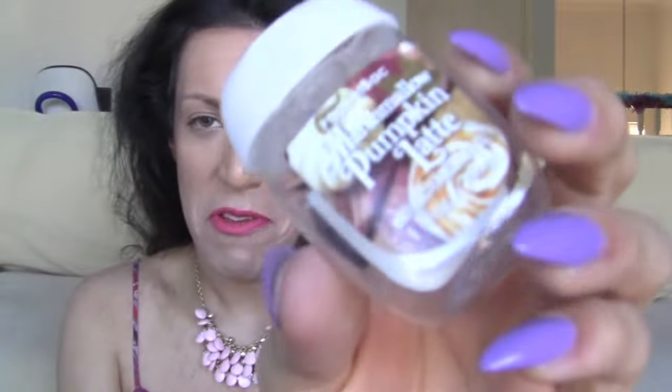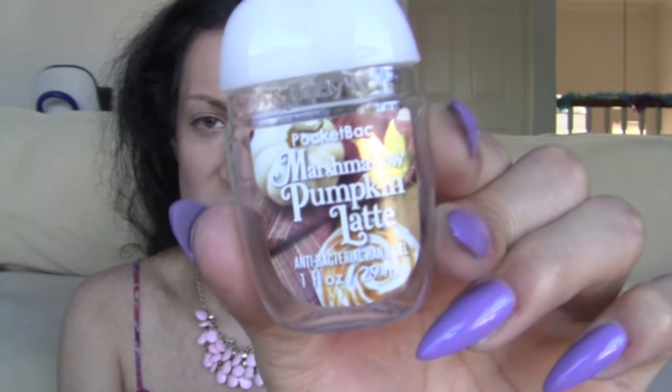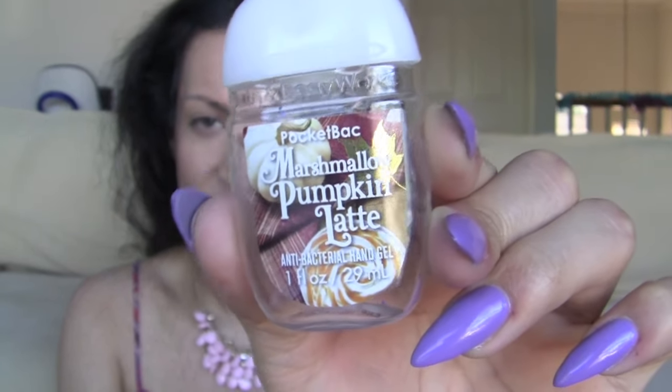This made me sad because I have to wait until August to get more of these pocket bags. This is a fall one. Marshmallow Pumpkin Latte. I finished it. This is my last one, I think. Until next... Oh, this is 3 more months, girl. Fall will be here before we know it.